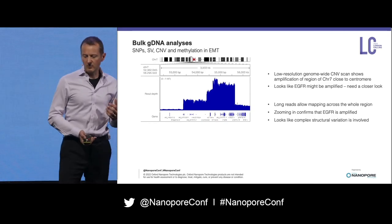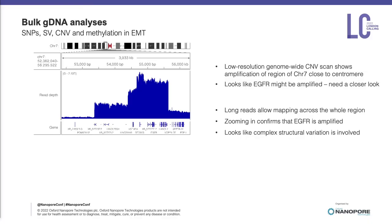Now, because we have long reads, it means that we can map all the way across really, really structurally complex regions without any ambiguity, and so that's what we've done here. And so we can see a few things. We can confirm that the EGFR gene sits in the middle of the deepest copy number regions. So we know that the EGFR gene is most certainly amplified here.